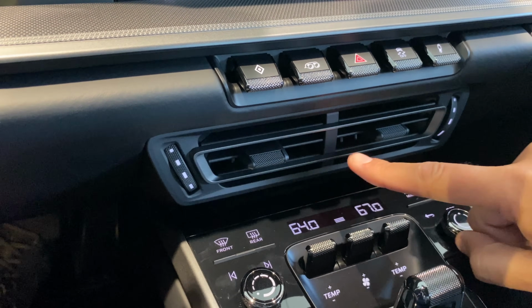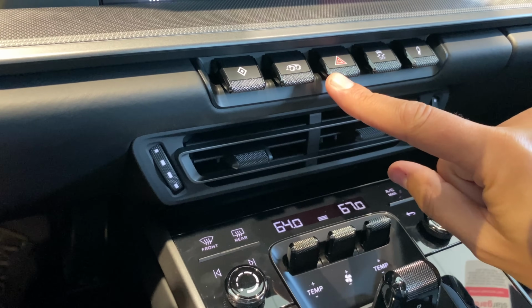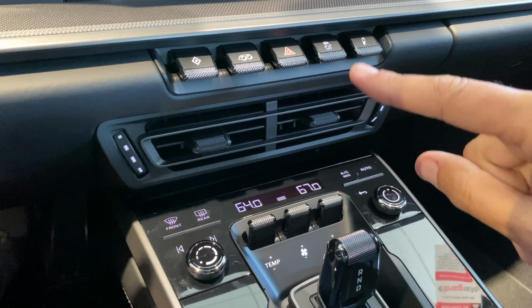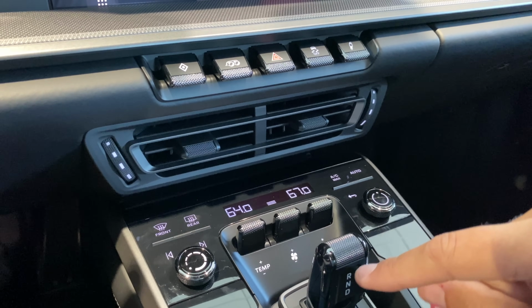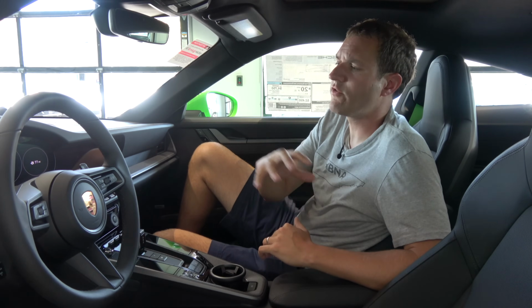You can see if you touch them, it's that same texture repeated from the gear lever. Again, it gives it a much nicer, more luxurious, higher quality feel than your typical plastic buttons or climate vent changer dials.